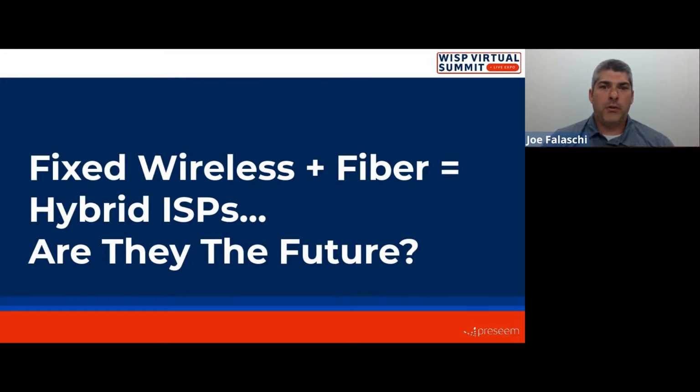So today we're looking at fixed wireless and fiber equals hybrid ISPs. Are they the future? We have Chris and Fred today to help us navigate that topic. Fred is going to start us out, and he's Director of Engineering with PocketiNet. And Chris is our second presenter, and he's a project engineer at Finley Engineering.